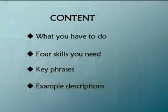This English video lesson prepares you for part 2 of the First Certificate Speaking Exam. We will cover what you have to do in part 2 of the speaking exam, practice the 4 skills the examiners are looking for, and learn key phrases. Finally, we will hear example answers, and then we will have an opportunity to practice ourselves.